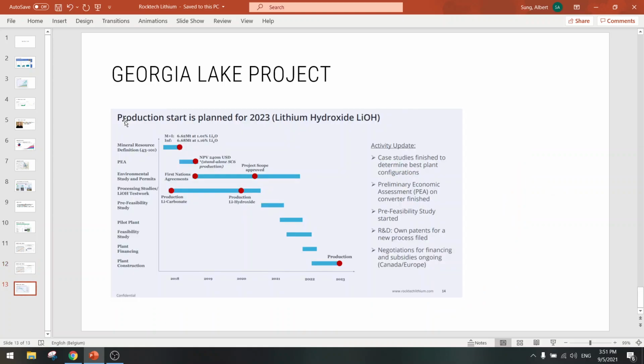Now, this is a timeline. They have the resources. They have a test facility, both working, and they have a PEA. Now they're doing the pre-feasibility study, which will come out somewhere at the end of this year. Then financing, that will be done next year. And hopefully they can start construction somewhere in the middle of next year. Then they will be producing in 2023.